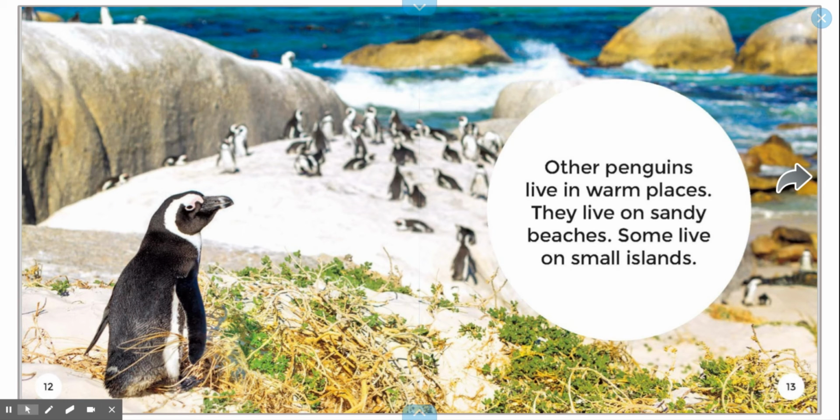Other penguins live in warm places. They live on sandy beaches. Some live on small islands. Wow, that's new information for me. Did you know that penguins can live on sandy beaches?